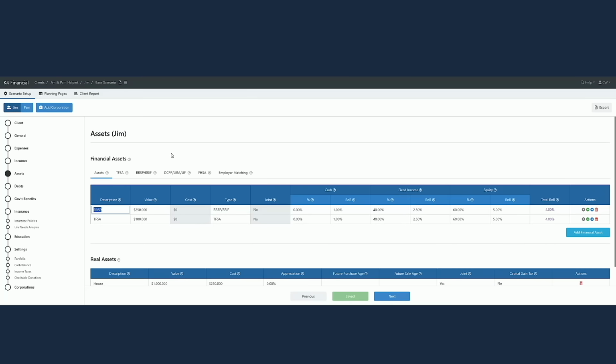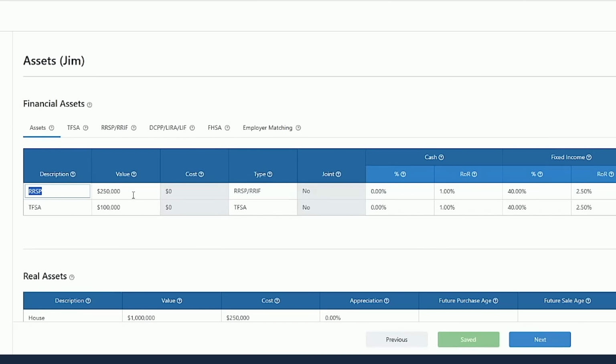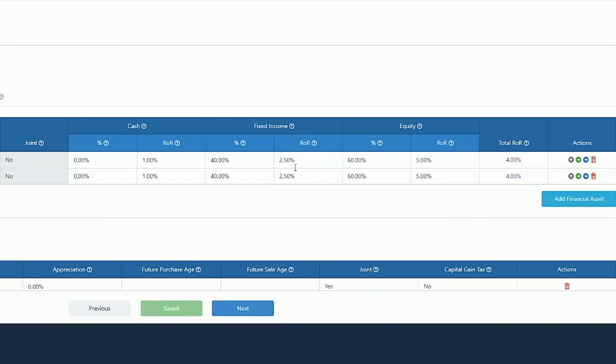And through their career, Jim has accumulated $250,000 into his RRSP, $100,000 into his TFSA. Both are invested moderately. I would consider a mix of about 40% fixed income and 60% equity, moderate investment. Both of my return expectations, 2.5% for fixed income and 5% for equity, are very conservative.